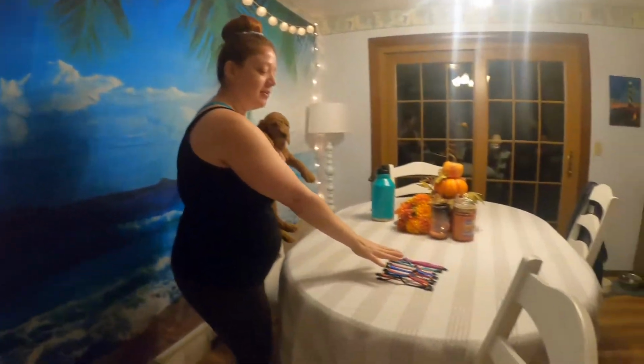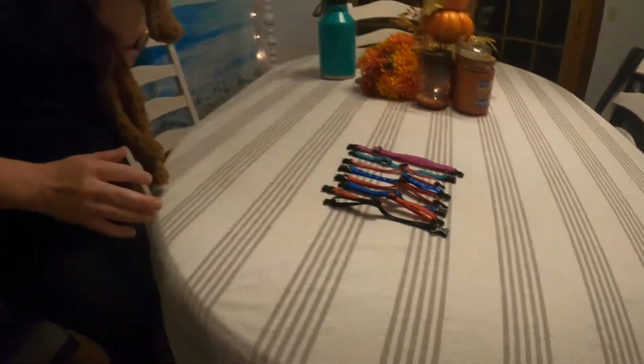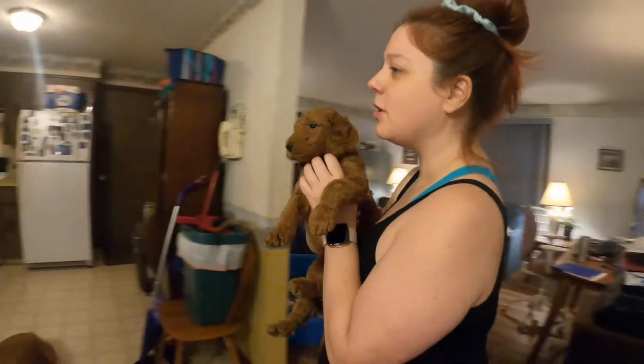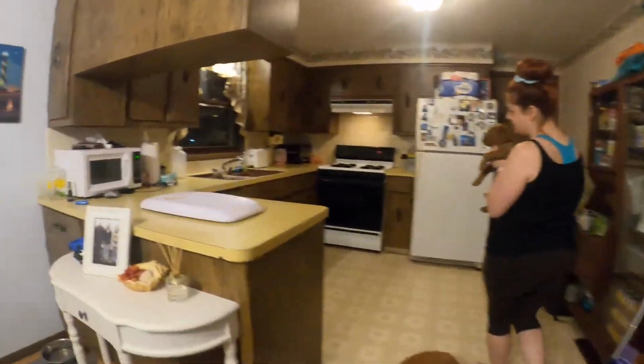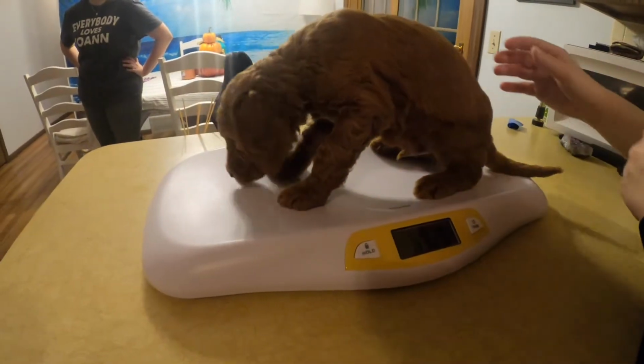I have the collars set out here. So we're going to be putting collars on them today so we can start differentiating them. And we're also going to weigh them. So let's put him on the scale. We always start with this puppy because he's the largest. So we'll put him on here. See how much they're weighing now.